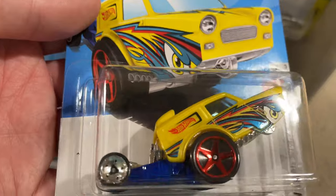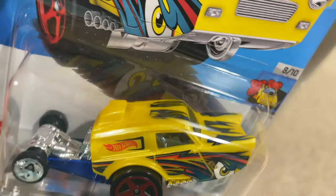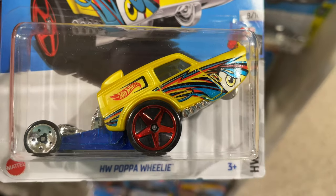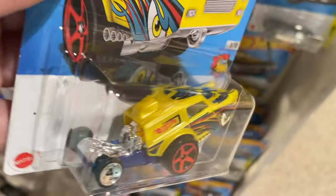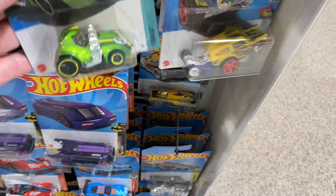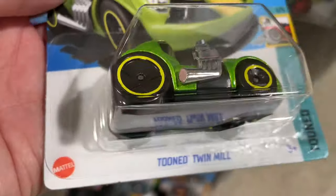The Papa Wheelie is here. Look at that. It does have some really cool graphics on it. I like the graphics. The Papa Wheelie. Are you going to make a custom with this? What are you going to do with your Papa Wheelie if you buy one? Just display it or play with it. Let me know what's going on with the Papa Wheelie.